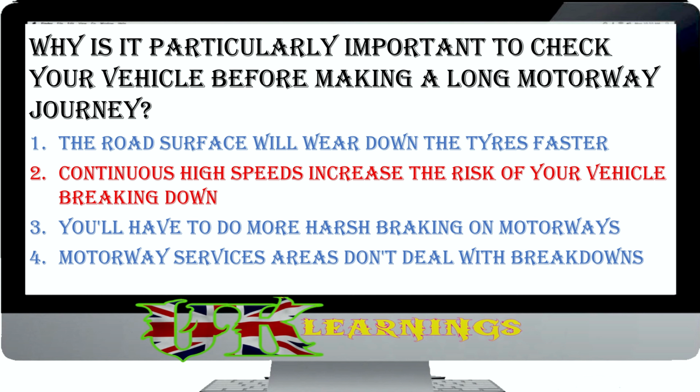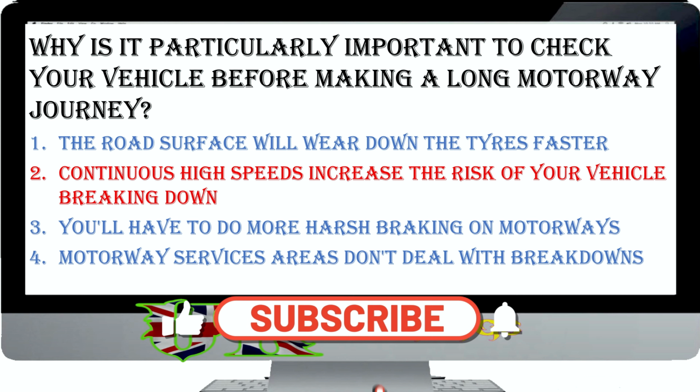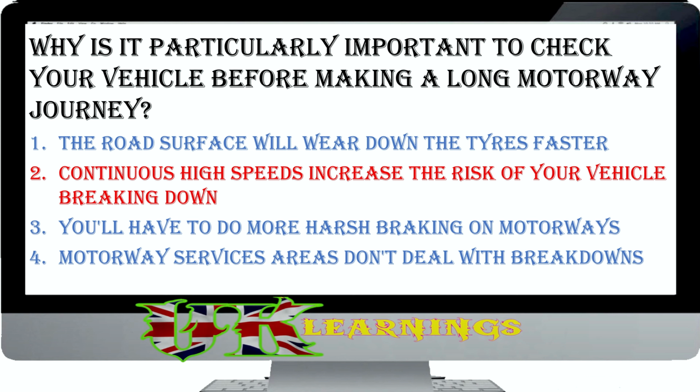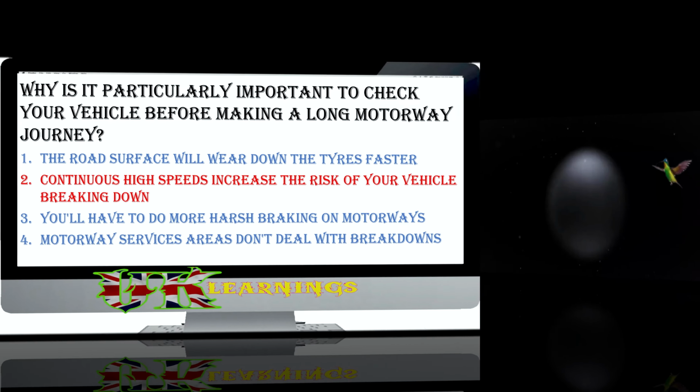Before you start your journey, make sure that your vehicle can cope with the demands of high-speed driving. You should check a number of things, the main ones being fuel, oil, water and tires. You also need to plan rest stops if you're making a long journey.